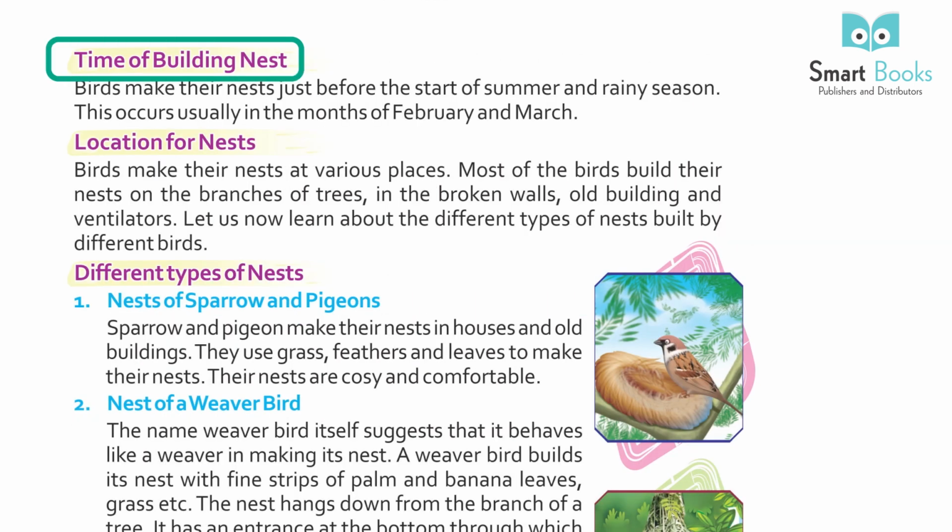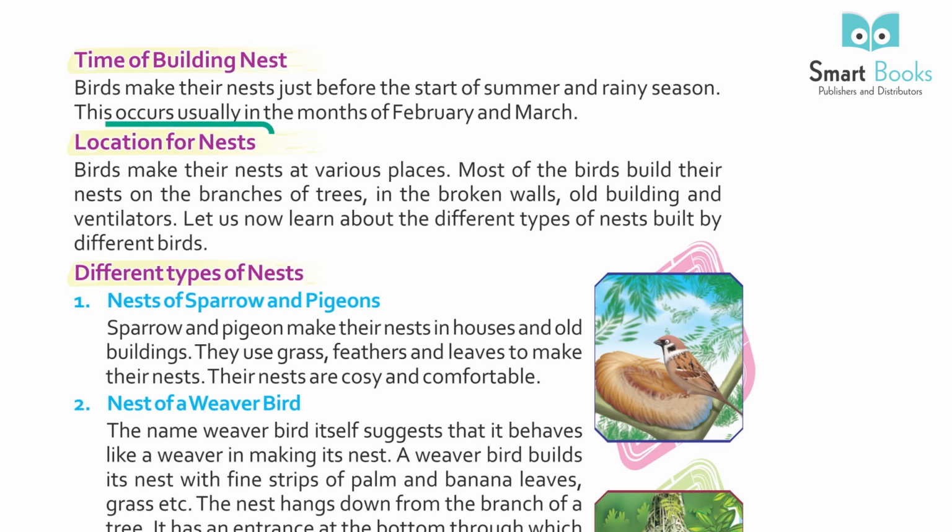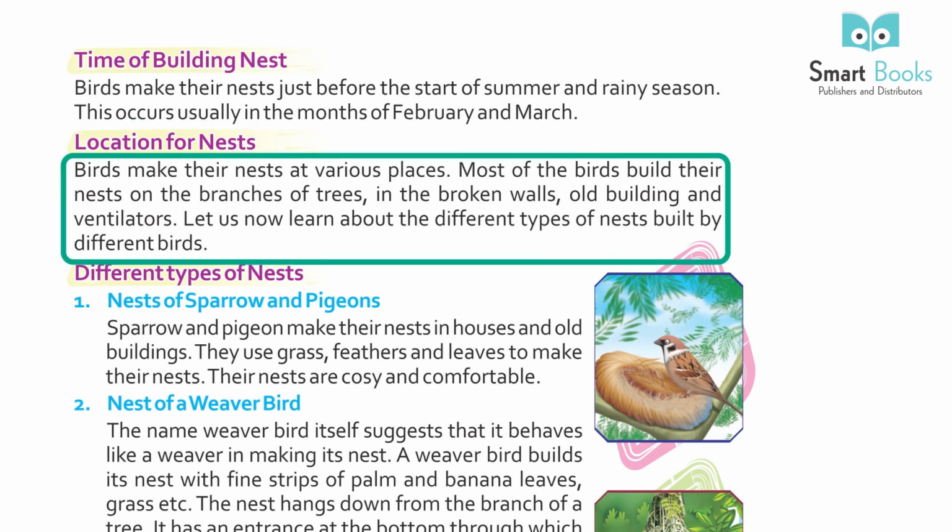Time of building nest. Birds make their nest just before the start of summer and rainy season. This occurs usually in the months of February and March. Location of nest. Birds make their nest at various places. Most of the birds build their nest on the branches of trees, in the broken walls, old buildings and ventilators.